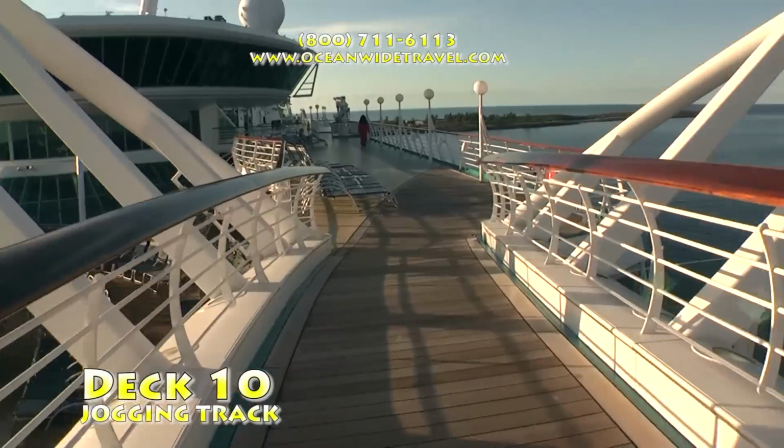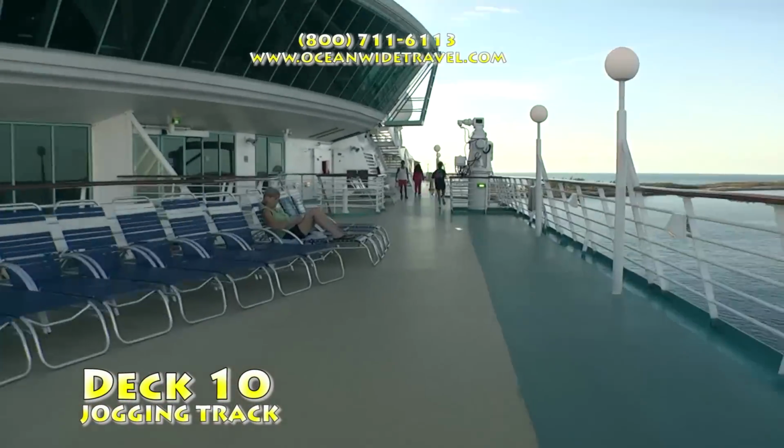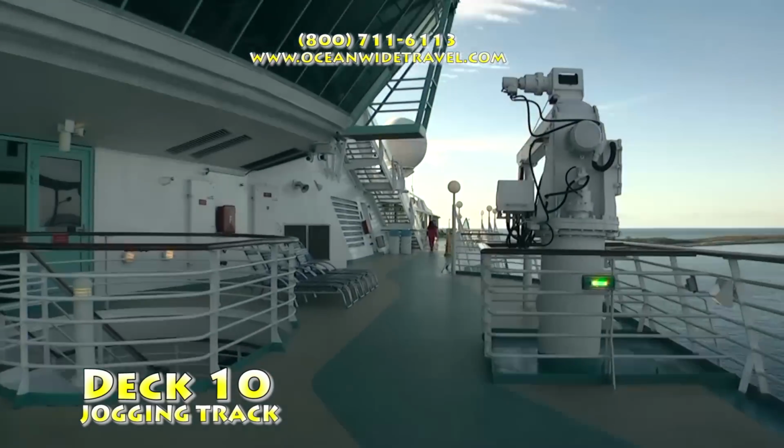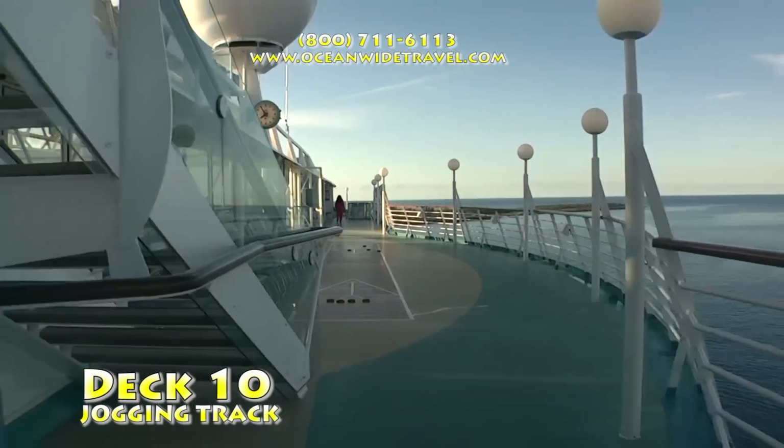You will need to take a tender to the island because the ship cannot dock there. But for those of you enjoying the Enhanced Suite program, simply show your stateroom card to a crew member and you'll receive priority access to all the tenders.